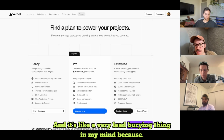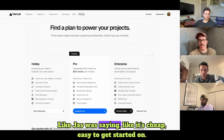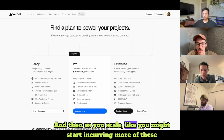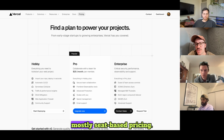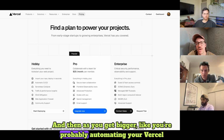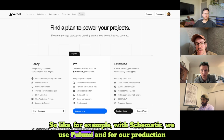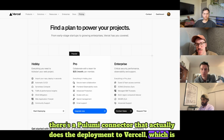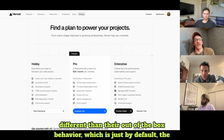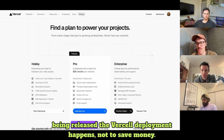And it's like a very lead-bearing thing in my mind because at the beginning, you don't pay much for Vercel. Like Jazz was saying, it's cheap and easy to get started on. And then as you scale, you might start incurring more of these usage-based costs, which means probably not a lot of people are paying mostly seat-based pricing. And then as you get bigger, you're probably automating your Vercel deployments in a way where maybe you don't even need that many seats. For example, with Schematic, we use Pulumi, and for our production deployment, there's a Pulumi connector that actually does the deployment to Vercel, which is different than their out-of-the-box behavior, where by default the Git integration is turned on. So when you push to Git, it deploys. And the reason we do that is so that we can know where in our sequence of things being released the Vercel deployment happens, but not to save money.